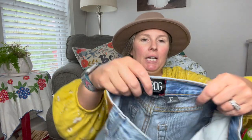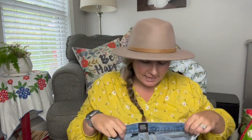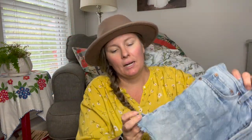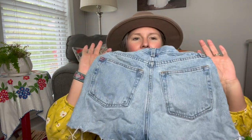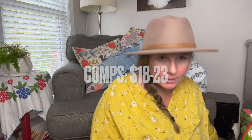This is BDG, which is Urban Outfitters, size 27, girlfriend high rise shorts. Whether these were someone's DIY cutoffs, they may have been. Although based on what I'm seeing on the shorts on the side, it does look like they were manufactured as shorts. So just an easy pair of shorts to list. I like listing shorts. I've got dogs surrounding me trying to chew on bones, make lots of noise.